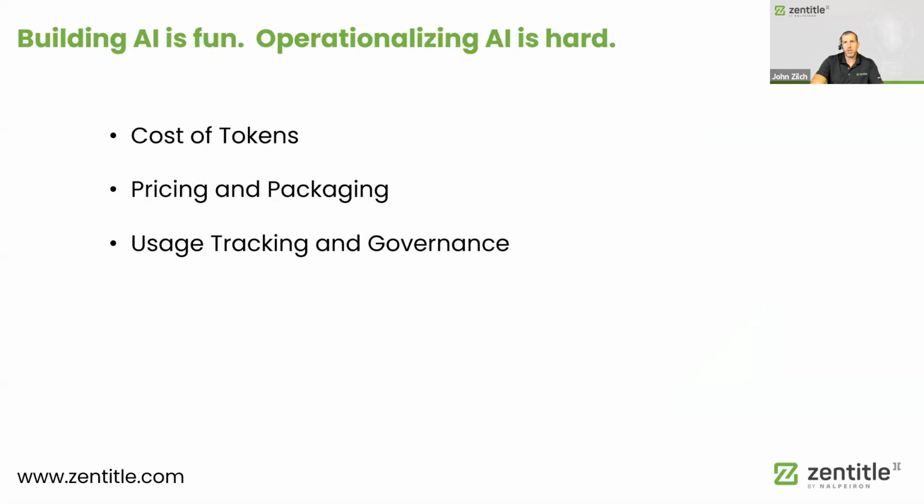So what are we talking about with operationalizing? There's a few different components to that. There's the cost of the tokens, there's pricing and packaging, right? So how are we going to fit this into how we currently price and sell our software? And then there's usage tracking and governance, right? AI is not free, as we all know. We typically have to go through a vendor to get that service and then integrate it into our product. So if we're going to provide that to at least some, but maybe even all of our customers and users, how are we going to track who's using what? It falls in line with the pricing and packaging part.